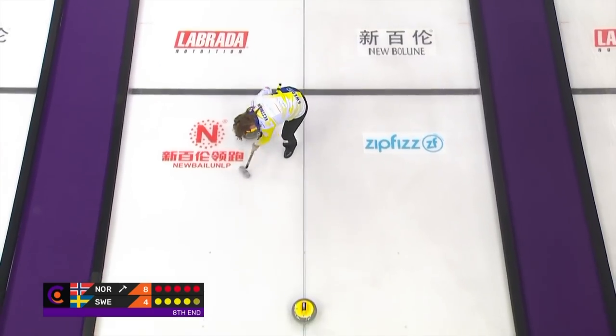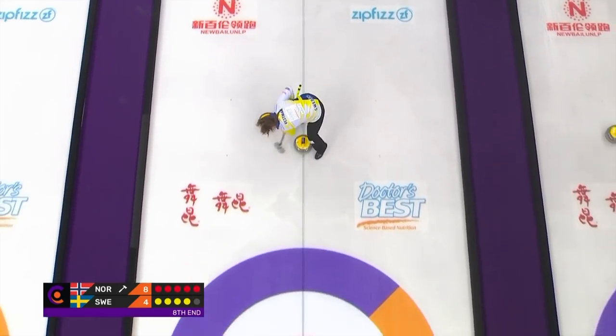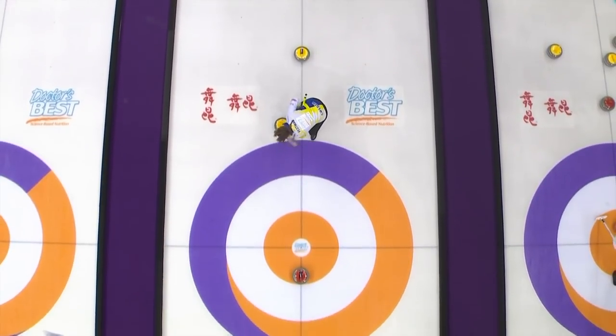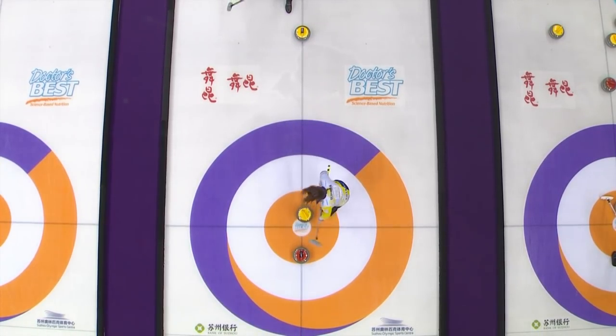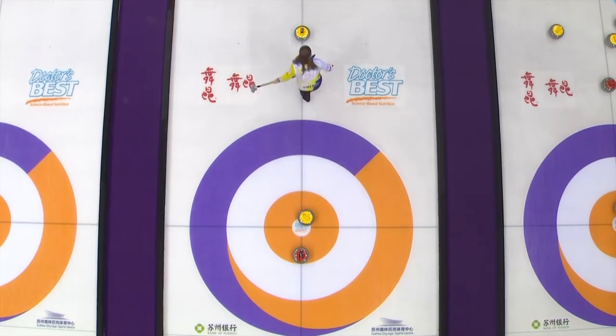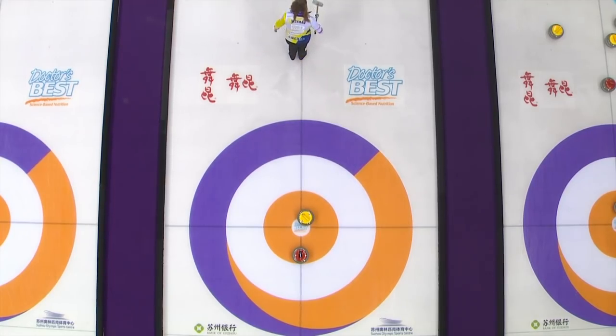Sweden trailing by four. They're going to need as many stones in play as they possibly can get. And that's a nice first stone there from Ahlberg, right behind the guard.